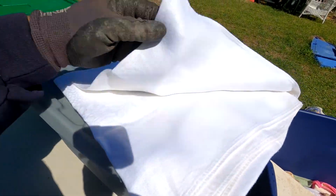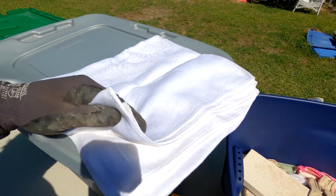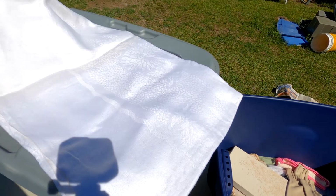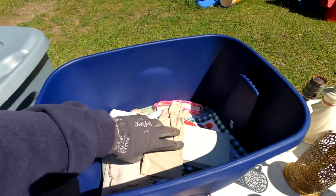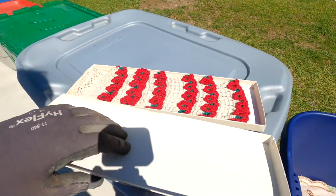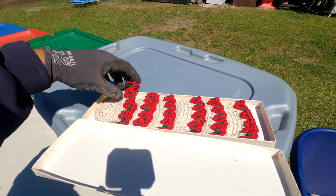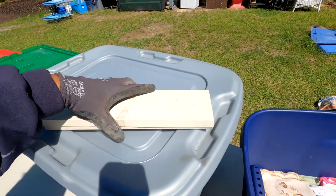All right, this is a tablecloth. I don't know if you can see the pattern. There's some flowers printed on the material. Yeah, it's just a long tablecloth. Another glove. There's a box that has these in there. 1, 2, 3, 4, 5, 6 of whatever they are.